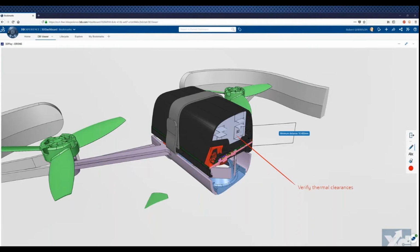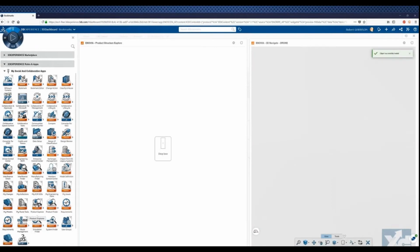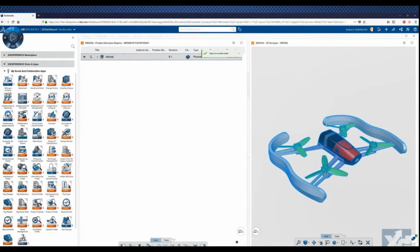Also built into the web browser is the Product Structure Explorer. And product structure can be explored, it can be modified, it can be reorganized. There's a number of tools and capabilities to do that, and we'll dive deeper in our second web session on this. But here you see the structure of the drone. You see all the constituent subassemblies and parts.